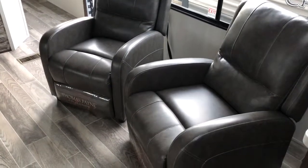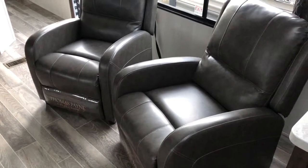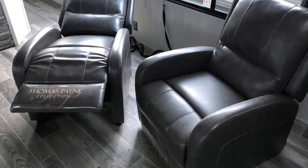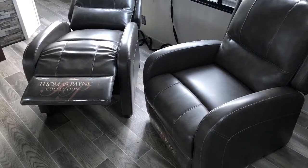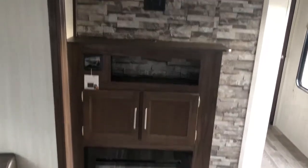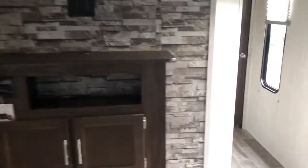Nice Thomas Payne reclining chairs. Does come with a 30-inch fireplace. Puts off electric heat. Your spot for a TV. Your side hallway. You have 2 access points.